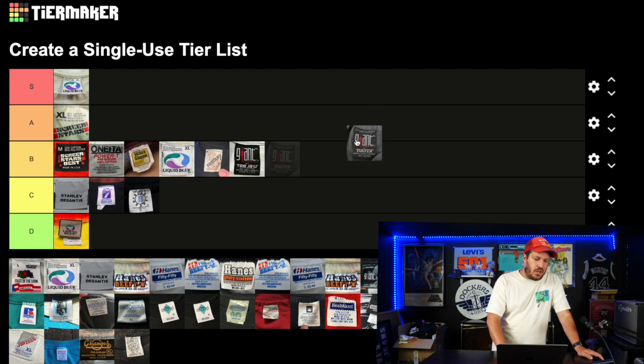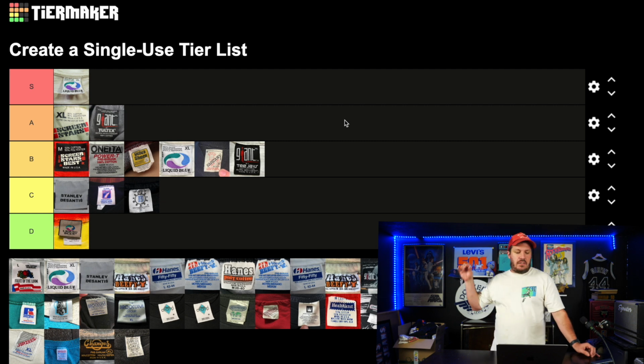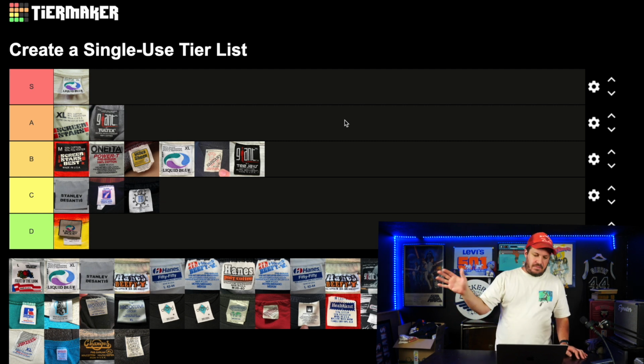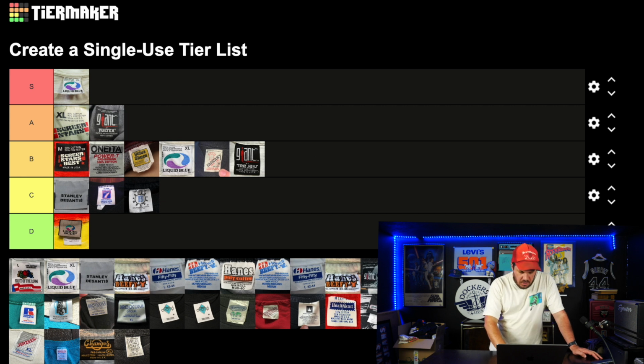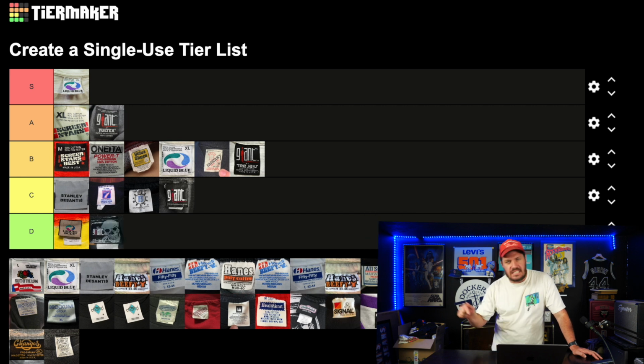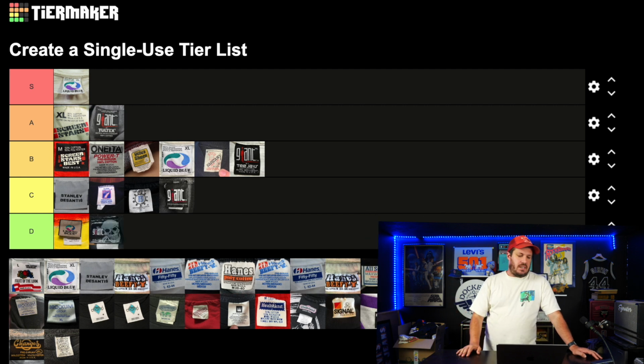We're going to take the Toltecs. Toltecs is going to go to A tier. The Giant by Toltecs, A tier. I like those t-shirts better than the TJ's tags, for whatever reason. Then everyone's going to agree with me on this one: the one with the website is going to be C tier, and then the one with the skull and crossbones is D tier. Absolute garbage.